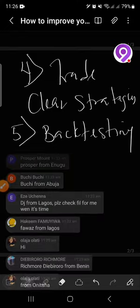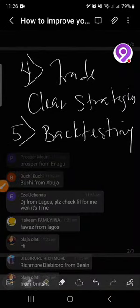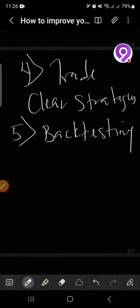Yeah, always make sure you test any strategy that you want to use to trade. It is very important, okay? Don't just jump into it like that.